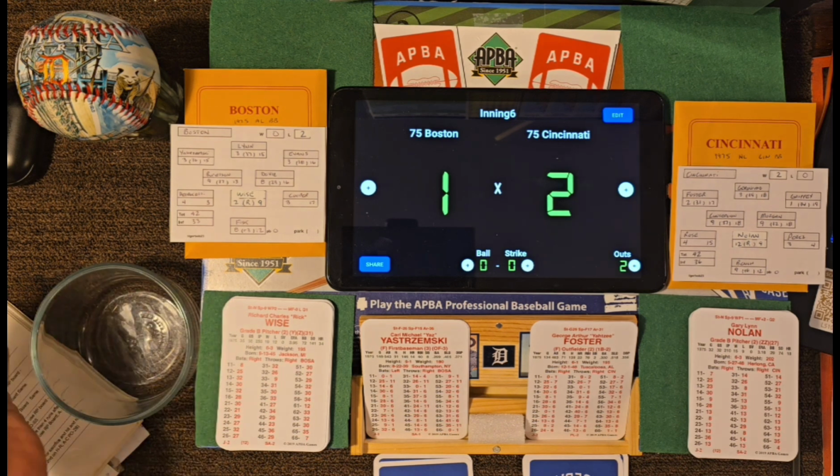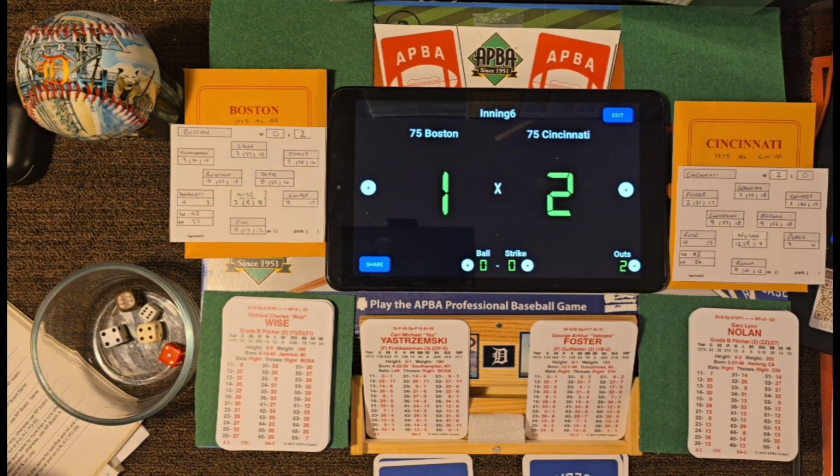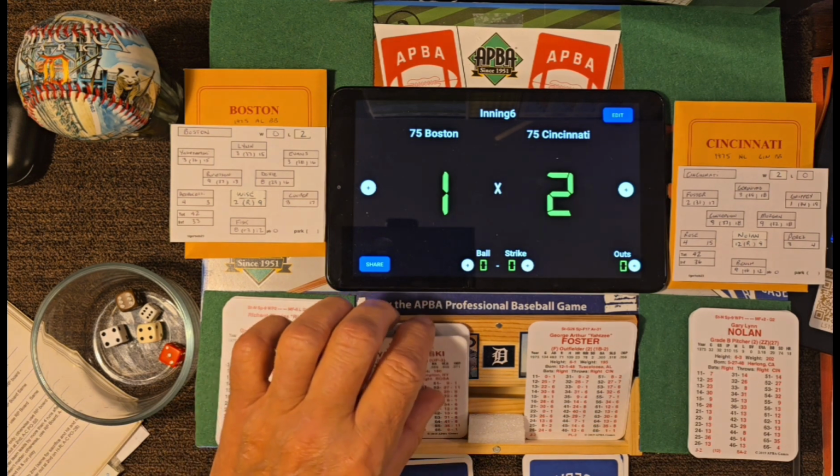Now batting is Carl Yastrzemski. Boston trying to get something going here. Yastrzemski, 34-31, fly ball, center field, Geronimo on the run, way out, center field. What a catch by Geronimo! The deepest part of the ballpark. As we go to the bottom of the 6th inning, Foster coming to bat. Cincinnati leading 2-1.